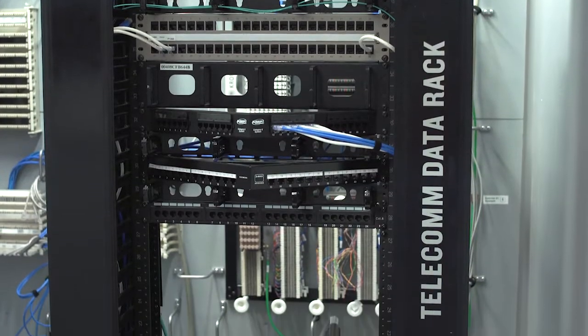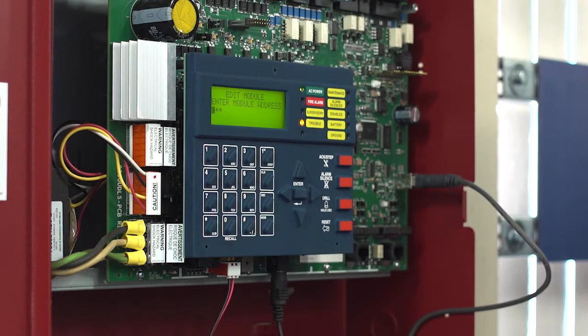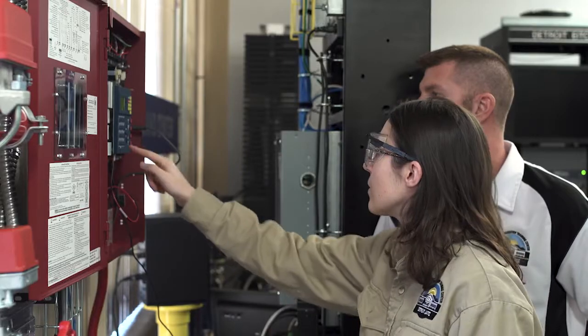This is a fully functioning data center. This is just like you'd see out on a job. You have telecom racks, you have servers coming in, computer systems, security systems, fire alarm systems, camera systems. And this is what makes it a very valuable piece to us, because now we can move into the next level of training our apprentices.